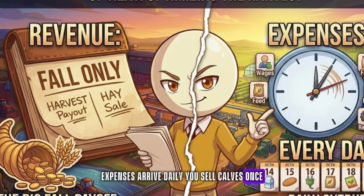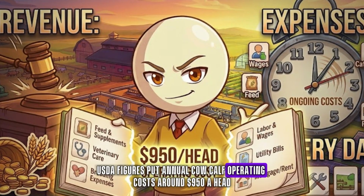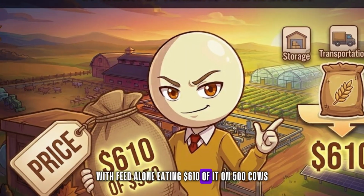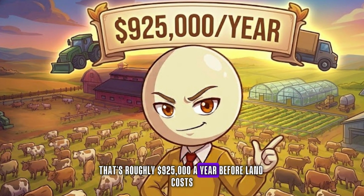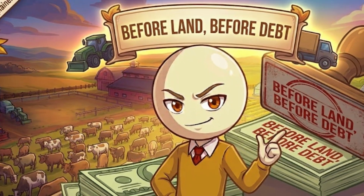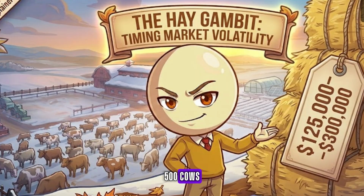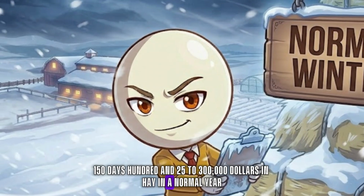You sell calves once, maybe twice a year, in the fall. USDA figures put annual cow-calf operating costs around $950 a head in the northern Great Plains, with feed alone eating $610 of it. On 500 cows, that's roughly $925,000 a year, before land costs, before debt, before one calf is sold. Feed is the biggest line item because grass doesn't grow year-round. A cow needs a bale every 3 to 4 days in winter. 500 cows, 150 days, $125,000 to $300,000 in hay in a normal year.